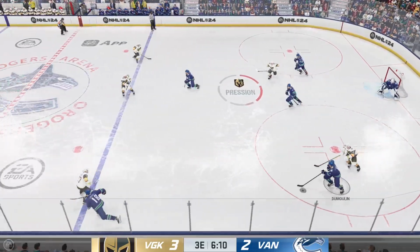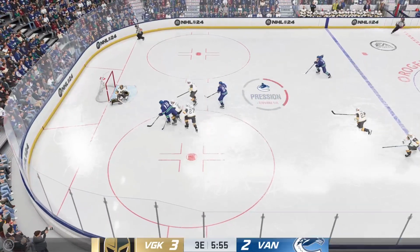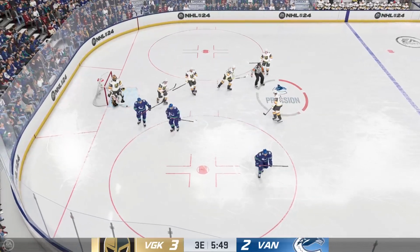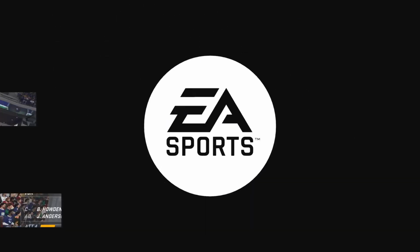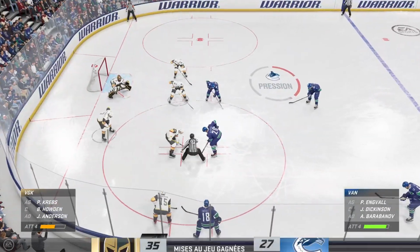Well, that shot came quick and it was right out front. He had to be sharp. He'd be right on it and show his brilliant reflexes. And he had the answer on that one. And we'll get the whistle after the goaltender hangs on. Vancouver's got to be frustrated with how things have played out tonight, trailing in this third period.